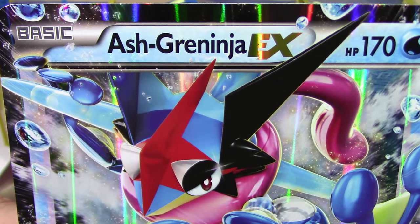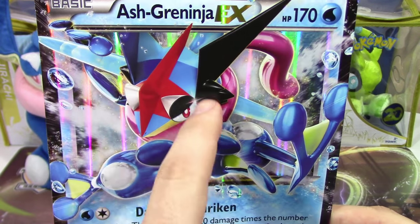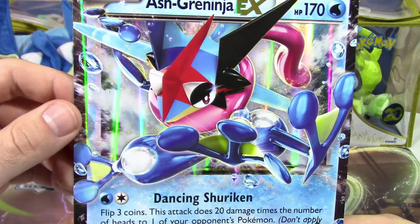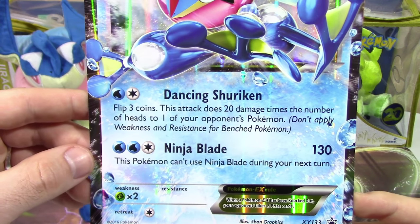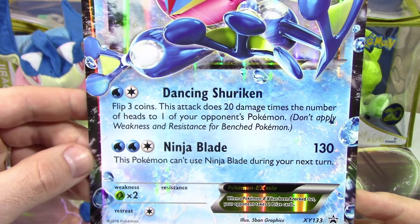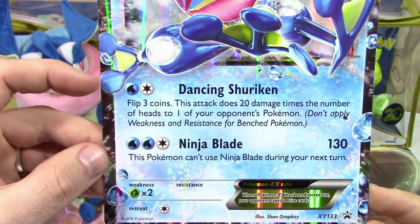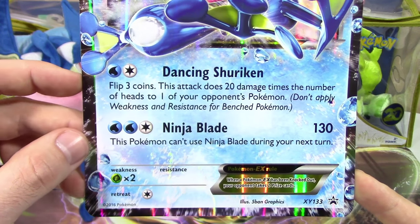As you can see, we have Ash-Greninja EX, 170 HP, with the Ash-like hair on the side here, the black, well, representative of hair. Looks really awesome, but Dancing Shuriken. Flip 3 coins. Already a bad attack just because you have to flip 3 coins. Does 20 damage times the number of heads to one of your opponent's Pokemon. Not very good. If it was one water energy, then possibly. Maybe, but even then, flipping attacks are never good.